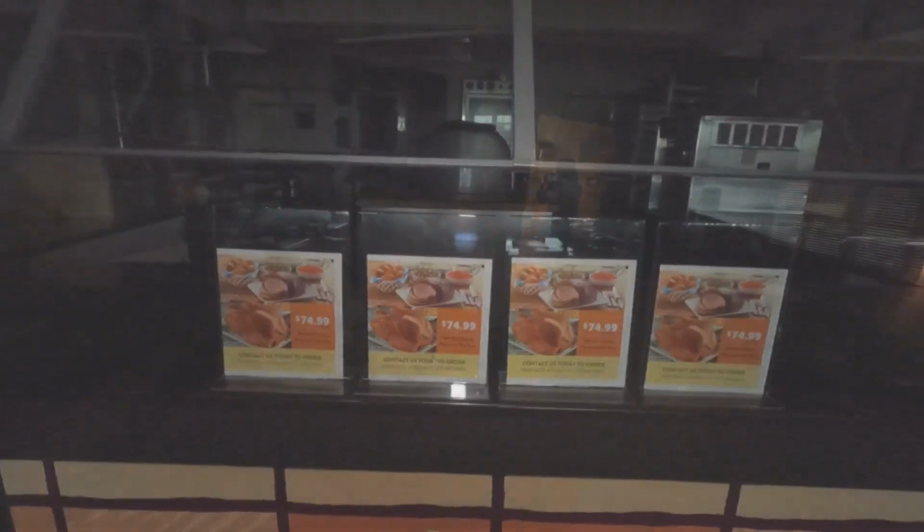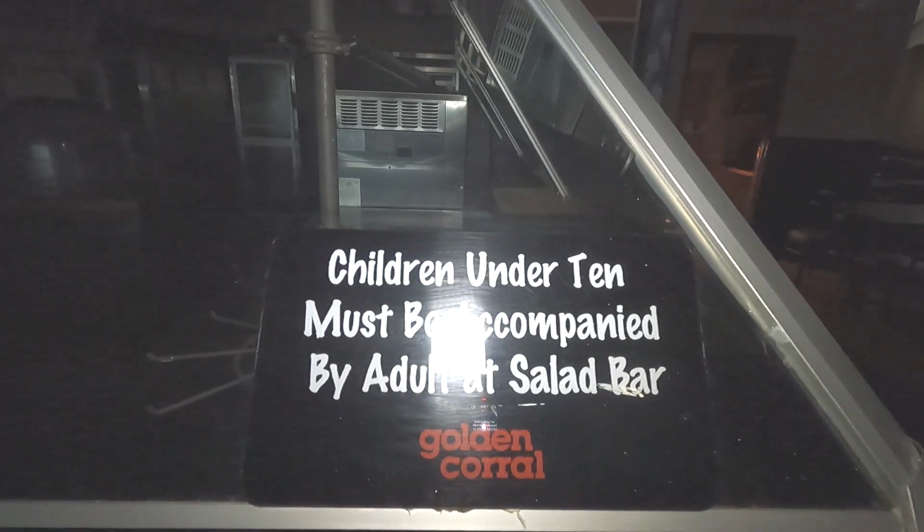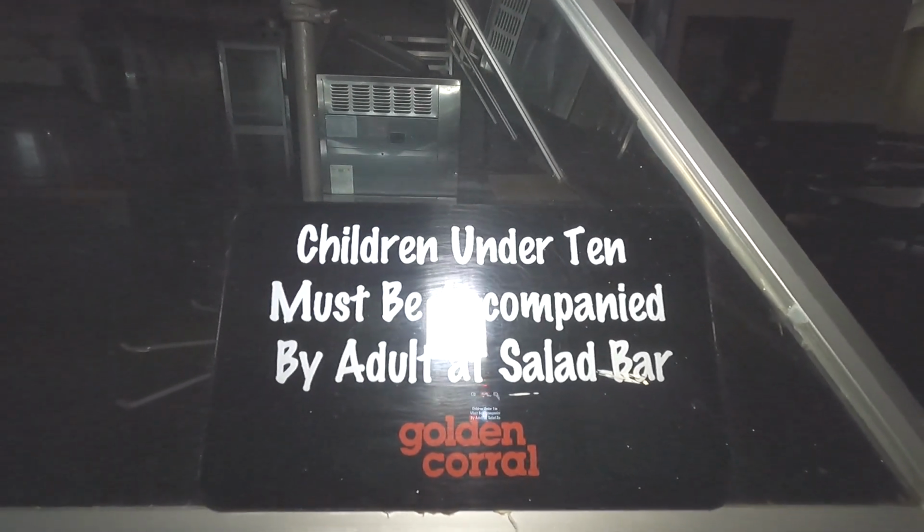Hey, there's still Thanksgiving stuff up here. And a sign: children under 10 must be accompanied by an adult at the salad bar. Ain't nobody got rabbit food for that. I don't know, I wanted some ice cream.